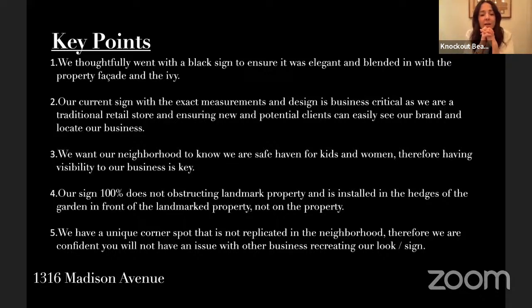Our current sign, in its exact measurements, is business critical. We are a traditional retail store, and this is not a traditional retail space. When we signed the lease, we were well aware that it was a landmark building, and it was really important for us to respect that.